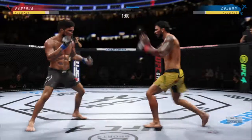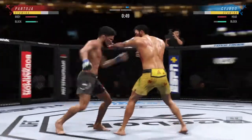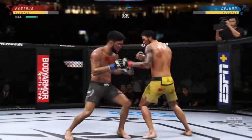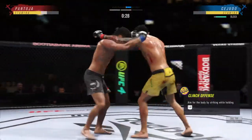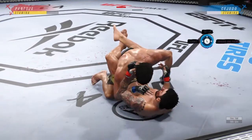72 total strikes have landed for Henry Cejudo, and landing at a 52% clip tonight. Oh, he lands another strike to the body, really starting to connect on a lot of shots to the midsection, and these will take their toll as this fight goes into the latter rounds. Battle for position here. And over. You come up, you go down. Another takedown lands.